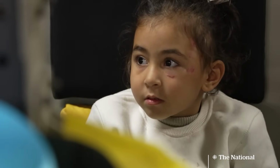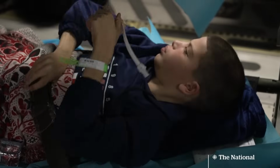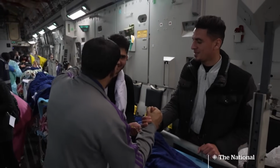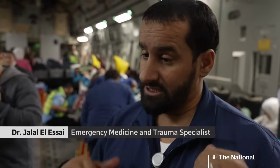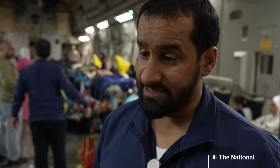Lots of concerned faces here, and maybe not just because of what's happened, but this whole experience. Imagine never having left Gaza, never having been on a plane before, and then being here. Dr. Jalal Al-Asai heads this operation. He recognizes the shaking and the noise here can sometimes be rough. It reminds them of the situation in Gaza because it's noisy. We had cases who, after they heard the takeoff sound, collapsed because they remembered the attacks while they were in Gaza.